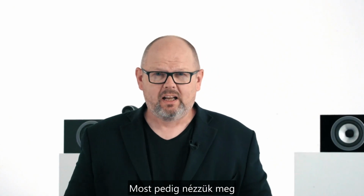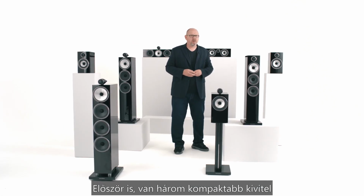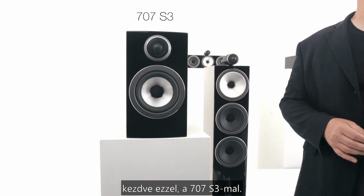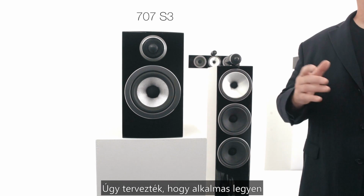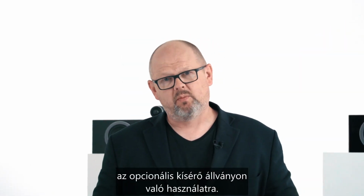Now let's take a look at each of the models in the range in more detail. First, we have three more compact designs, beginning with this one, the 707 S3. As you can see, it's the most compact model of the lot. It's designed to be suitable for use both on bookshelves and, if you prefer, on the optional accompanying floor stand.